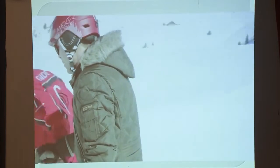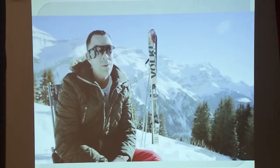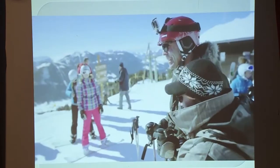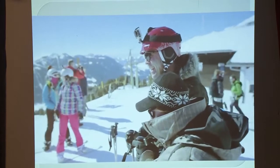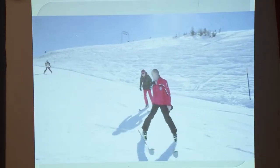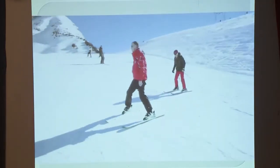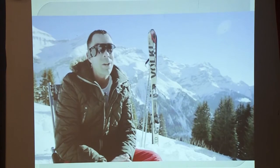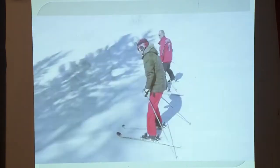It was very nice. I was very emotional. I got a little bit of tears, and it went very, very well. There were a few times on the slopes when I could see the guide, and it was very nice to do. It was an experience, a dream come true.